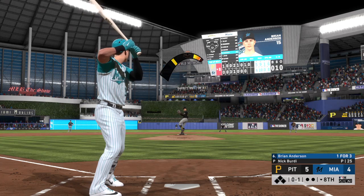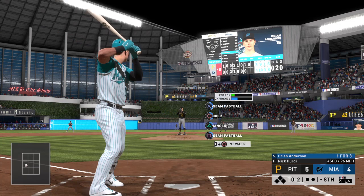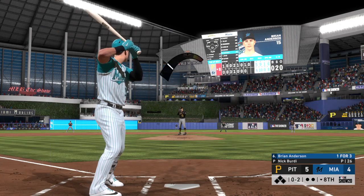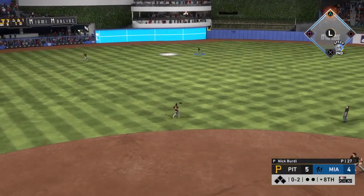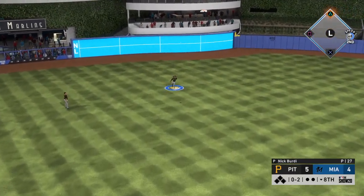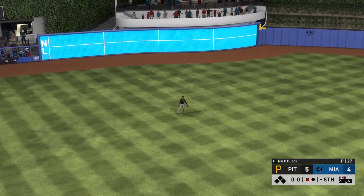Hey, this offense is going to have to change their mindset. If they're going to get swing and misses on that slider, you know he's going to go to that well. They're going to have to be willing to take the ball the other way and stay back on that heater, or they are not going to recognize that pitch. Dyson will slide over and put this one away, and that's out number one.